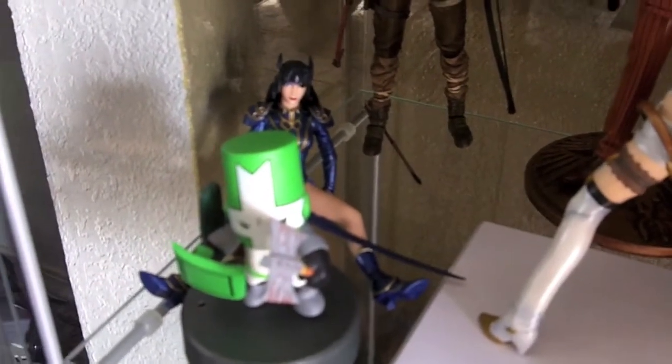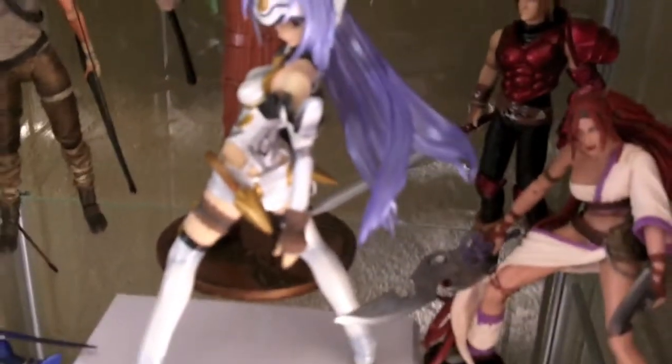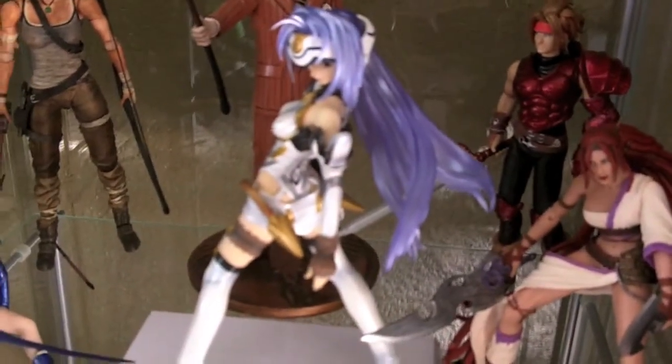We got Castle Crashers. We got Rose from Legend of Dragoon. She's sitting on her ass because she can't stand either. She doesn't have peg holes on the bottom of her feet, so she can't even put on a figure stand unless I get one of those ones that wrap around her waist. Lara from the new Tomb Raider. We've got Cosmos from the first game. Noriko from Heavenly Sword. Dart from Legend of Dragoon.